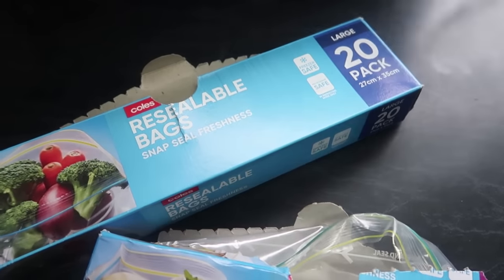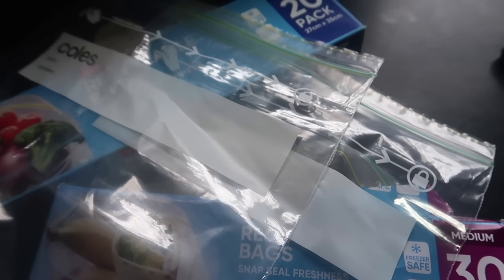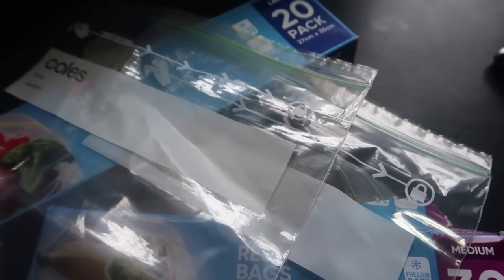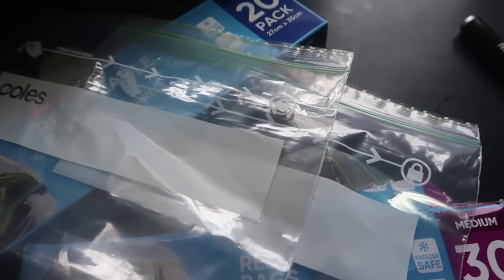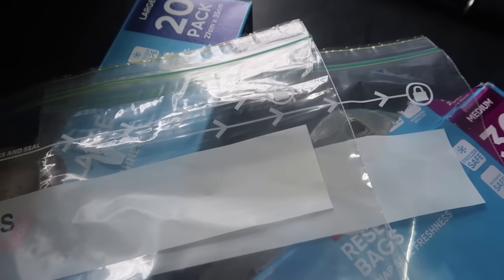But if you're going to be stocking up your freezer and the meals are going to be in there for quite some time, you might want to buy some thicker plastic bags or perhaps some reusable bags and then a machine that you can seal them and take the air out of the bags.